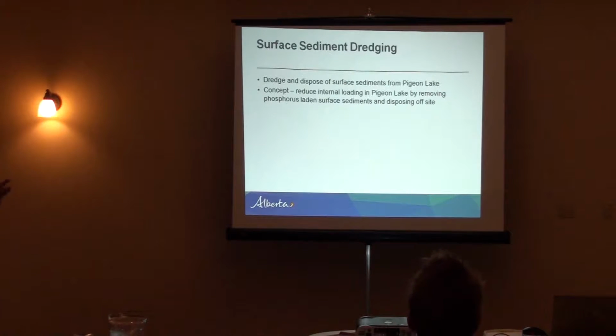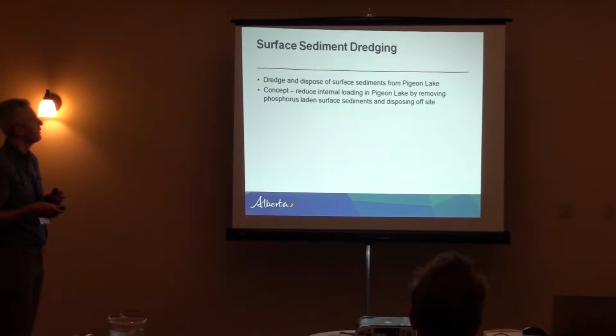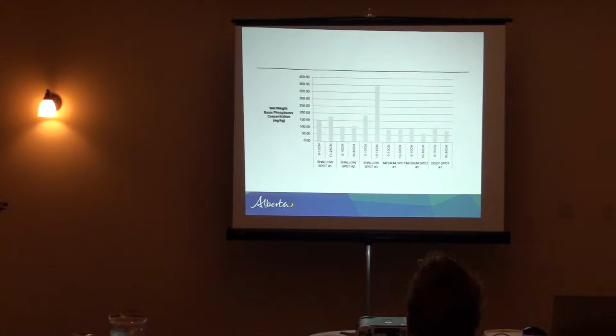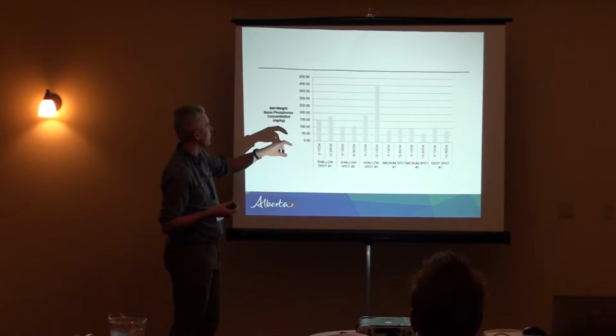Surface sediment dredging. So dredging exposed surface sediments from Pigeon Lake. It's noted that there is definitely a store of phosphorus in the sediments. And the concept here is reducing internal loading in Pigeon Lake by removing the phosphorus-laden surface sediments and disposing of those off-site. Well, we looked at our sediment data that we had, and we split up when we collected our sediment samples. And this is the phosphorus concentration.